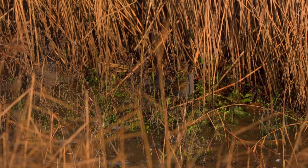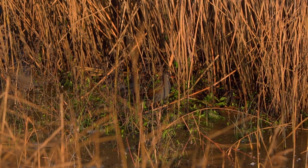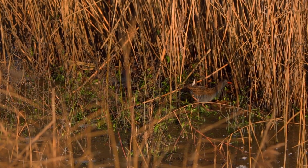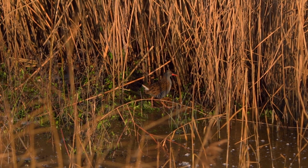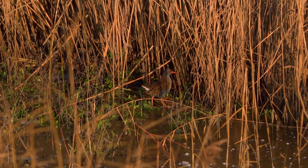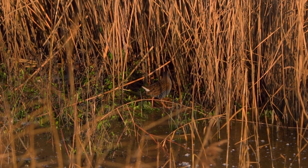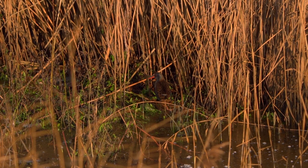It's a little bit shaky, so I do apologise for that, but the sun was quite low in the sky. It's about 3 o'clock in the afternoon, but it's perfect lighting really, and quite a small bird, but very distinctive grey, and the red beak. A very secretive bird, but if you want to try and find one, then winter is the time.